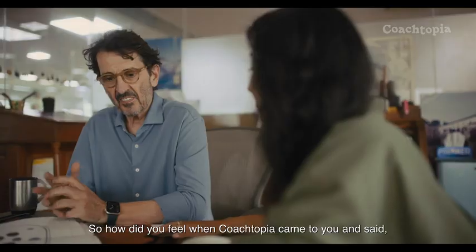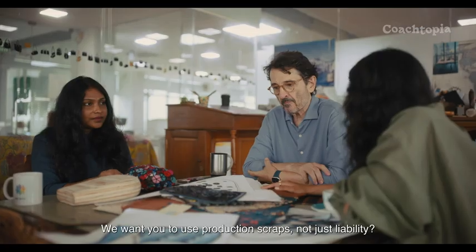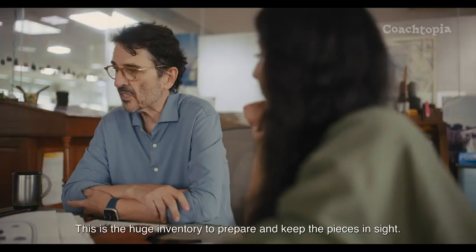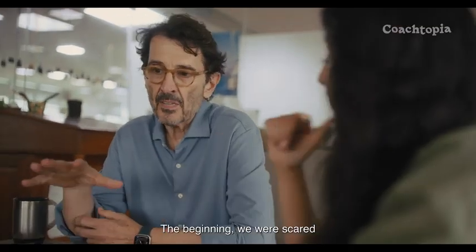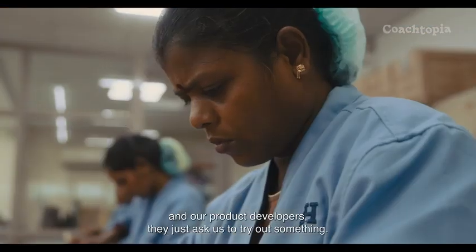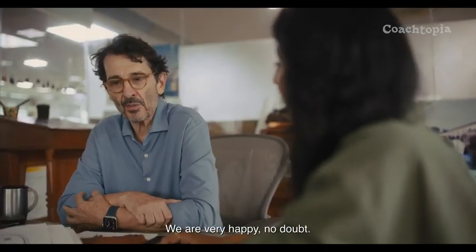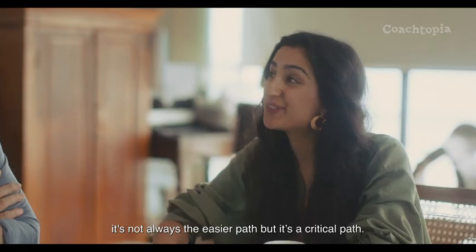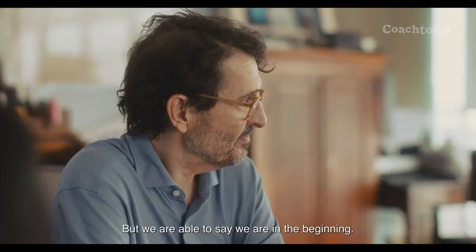So how did you feel when Coachtopia came to you and said, we want you to use production scraps, not just liability? Actually, we objected first because it was very difficult to maintain. This is the huge inventory to prepare and keep these pieces inside. In the beginning, we were scared. And our product developers, they just asked us to trial something. We are very happy, no doubt. It seems like circularity or sustainability is not always the easier path, but it's a critical path. Yes, but we can say we are in the beginning.